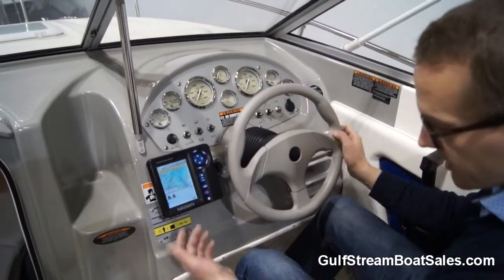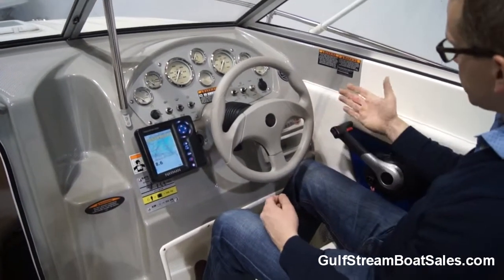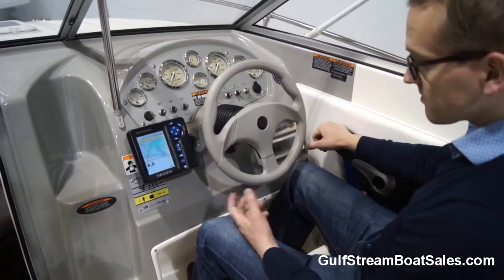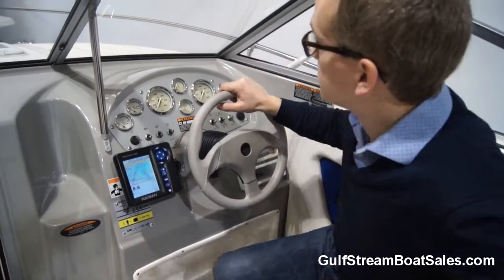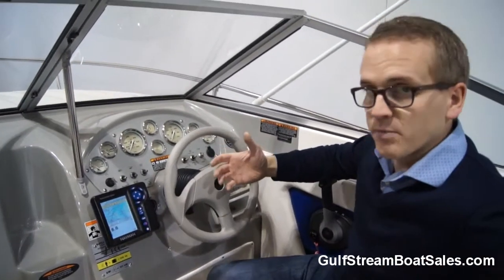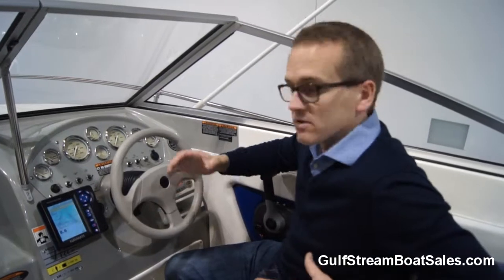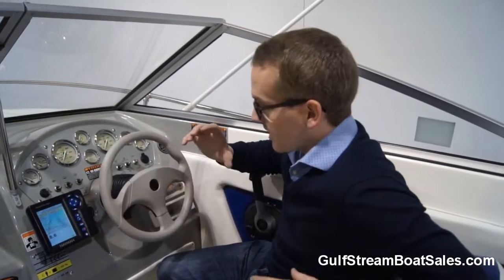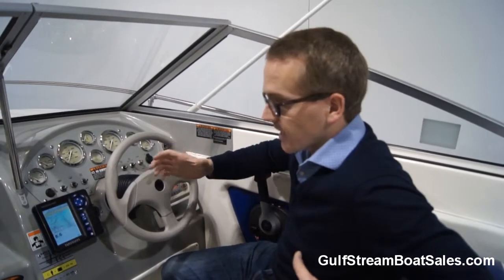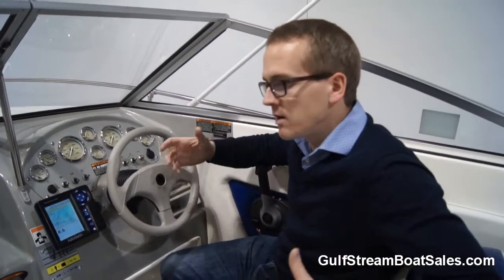We've got a little recessed area here for your footrest, and the throttle lever itself is well positioned. So this boat with that 190 horsepower engine does have pretty spirited performance. You can throw it around through the turns and have a bit of fun with it, and the helm position is well set up for keeping good control over it. In terms of the actual condition and mechanics, all the controls, the steering, we had the boat out in the water, it's running really well.